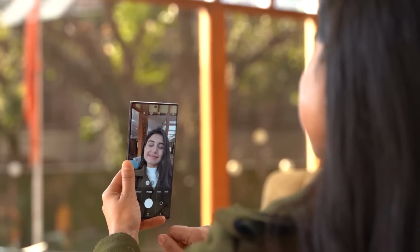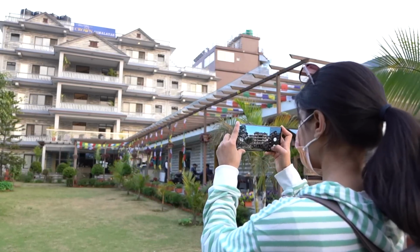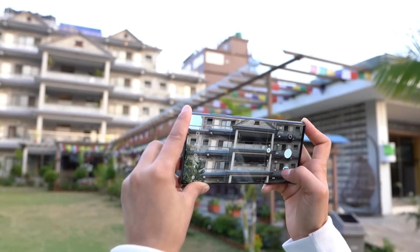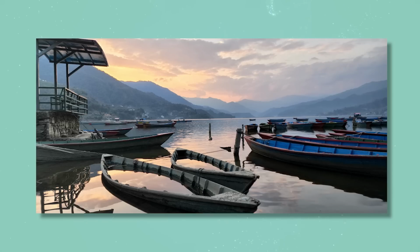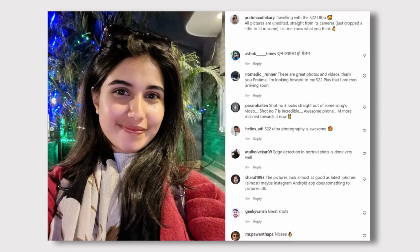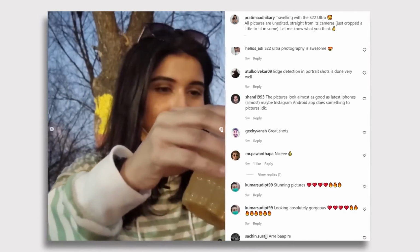So, among other things, I've been more than satisfied with its camera performance too. As mentioned earlier, we shot an entire vlog with the Galaxy S22 Ultra and found its photography as well as videography aspects to be quite impressive. As you might know, Samsung's default color optimization is not the most natural, but it brings out quite pleasing colors with almost no further edits required before uploading to social media. Here are some pictures that I uploaded on Instagram straight out of S22 Ultra's cameras, and here's what people had to say about the photo quality.